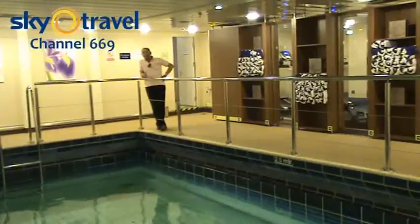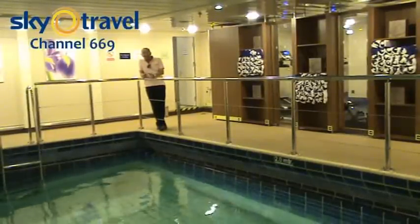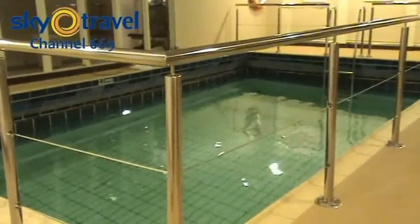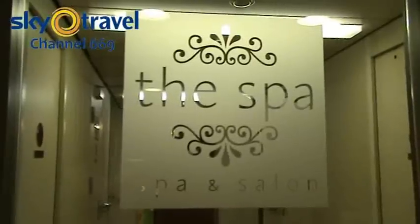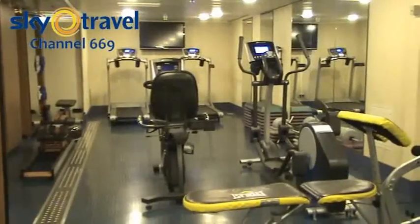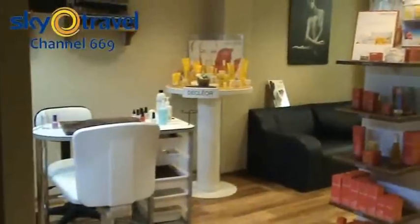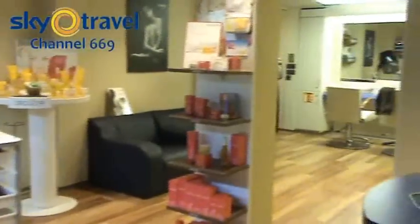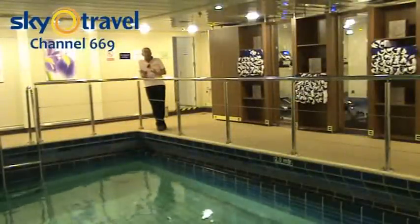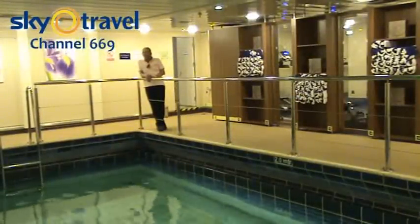Now, this is one of the best kept secrets on the ship. It's the main swimming pool, but it's inside. We're right at the bottom of the ship, and the spa treatment rooms are there. Actually, there's not much of a spa, but there's the pool, there's the gym next door, and there's the hairdressing beauty place upstairs. But frankly, that's about as much as you need on a ship of this size, catering for the passengers they've got on board. Nice this though, isn't it?